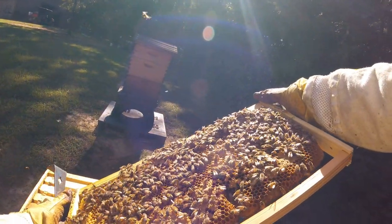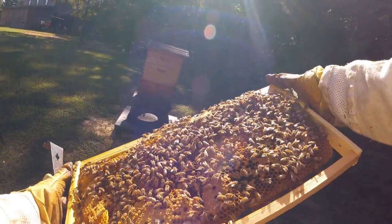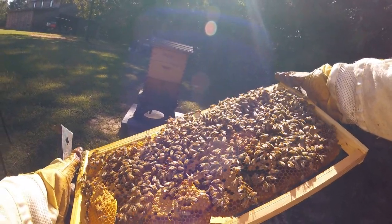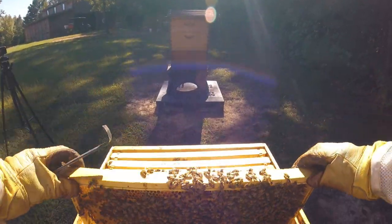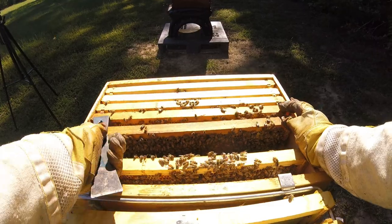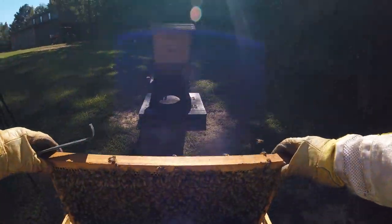Look at all that brood on this side. I don't see Queen June running around there just yet, but you know she's in here. You see all that brood. That's very, very nice. Lots more on this next one over. Again, the fact that I see brood makes me very happy, and they've got space to grow still.